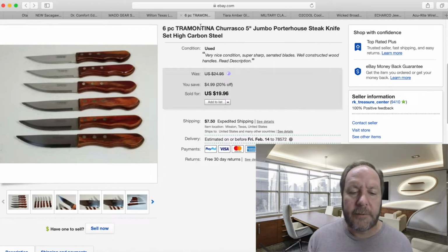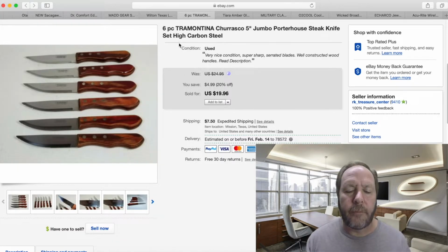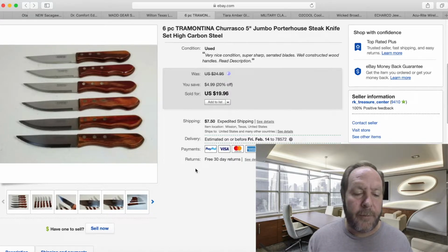All right, here's a set of steak knives. Now, I will generally pick up a set of steak knives if they've got a unique name or if there's something around them. Tremontina, I don't know. I'm not going to go any further. Anyway, I found these knives right here.